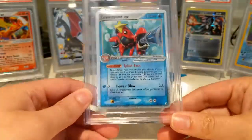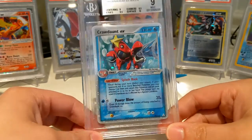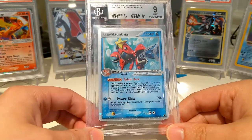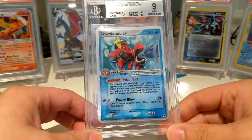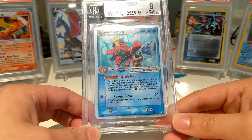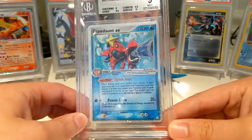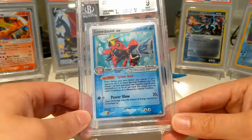But this, I bought a booster box, or I was gifted a booster box for my birthday when I was, I want to say turning 13, maybe a little bit younger. It was 36 loose packs, and this was the only EX that I managed to pull from there. But I was very happy with it, and that's why I got it graded.